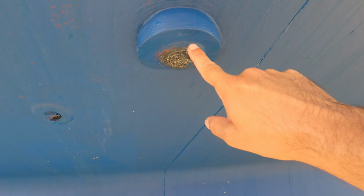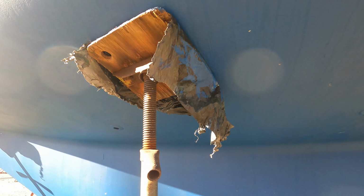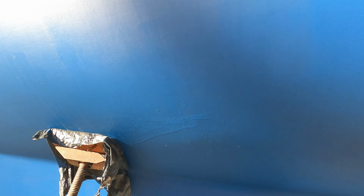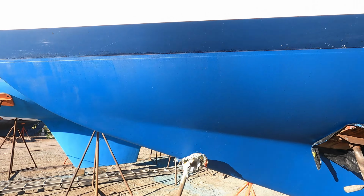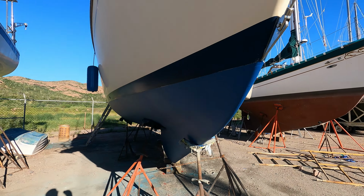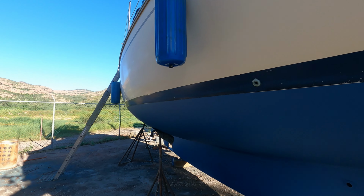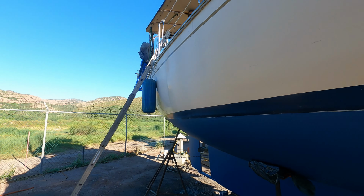Here's our depth sounder. This is our water speed indicator. Through holes are open, there's one there. Paint is looking good. Okay, I'm about ready to take this ladder down.